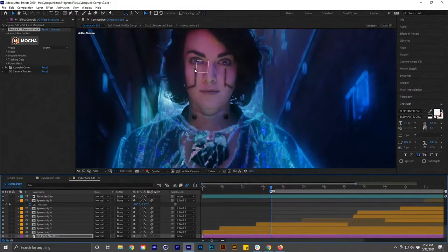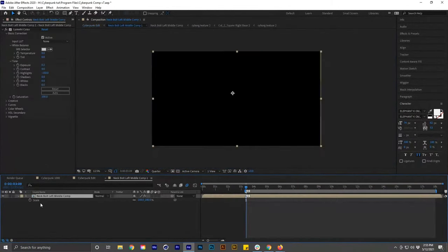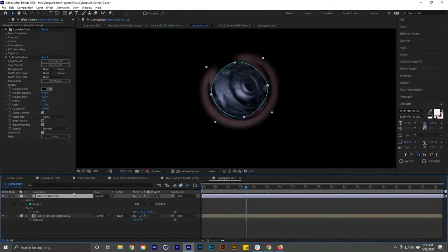So I will briefly show you these two little things here just because it has a couple of neat little extras. These little neck bolts. Just another little trick you can do with these is, this is another texture that I masked for this design. And then I added a sapphire drop shadow. I really liked the sapphire drop shadows for a lot of the blending I did on the final face compositing.